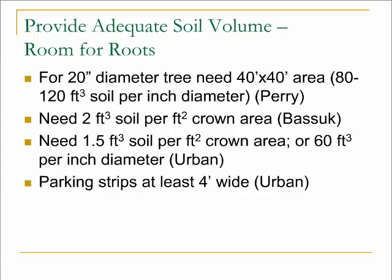James Urban, a landscape architect who does a lot of hardcore urban tree plantings in the Baltimore and Washington, D.C. area. He's worked with trees on the U.S. Mall.